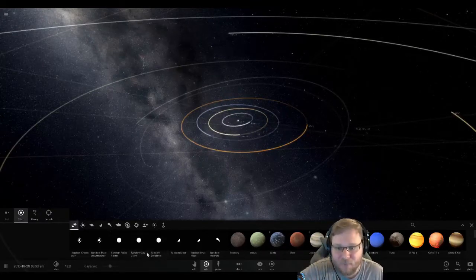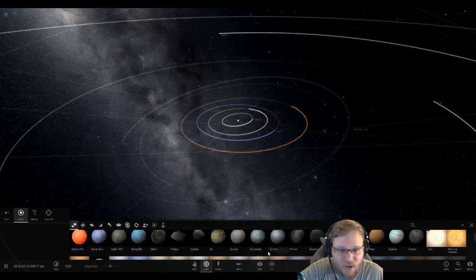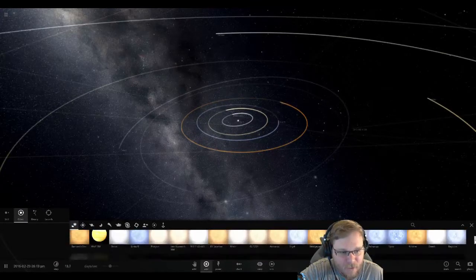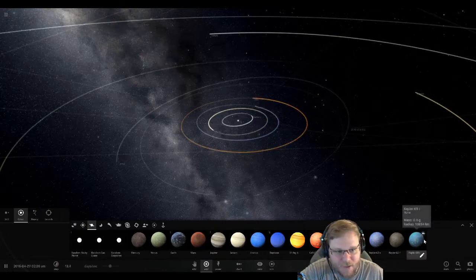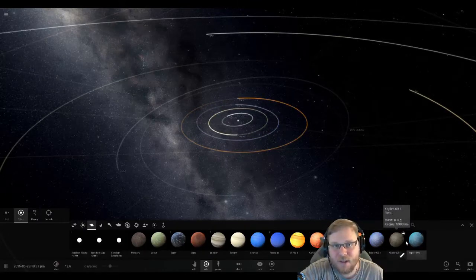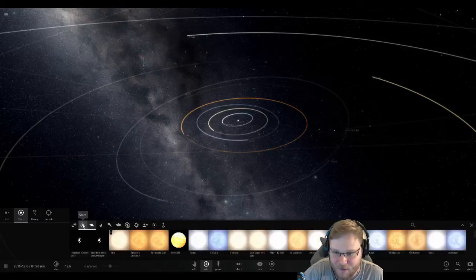You can add random planets. I don't know if they're procedural, but you can add random ones. But also you can add ones that we already know about. This is everything, isn't it? So if we go to planets, like Kepler-69c, obviously the way it looks is theoretical, but you can add that. But we're going to add a star first.